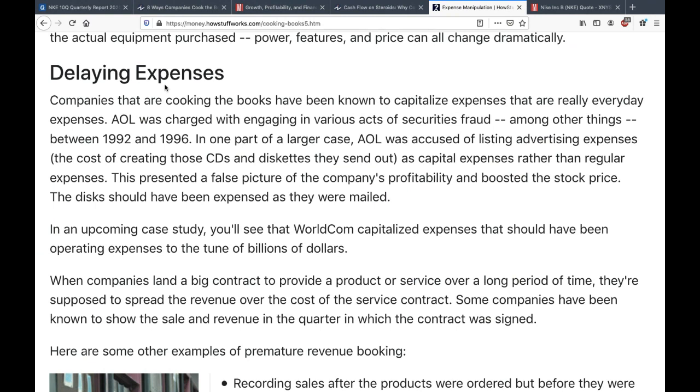And a classic example of this was when AOL capitalized its expenses in the 1990s, and it was charged for that. And here you can see AOL was charged with engaging in various acts of security fraud. What they did was move these advertising expenses associated with these CDs into capital expenses rather than regular expenses. And this presented a false picture of the company's profitability and boosted the stock price.